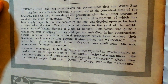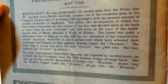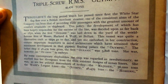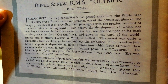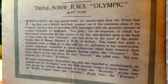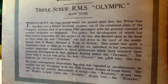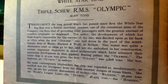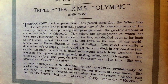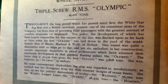Throughout the long period which has passed since the first White Star flag flew over a British merchant steamer, one of the most constant aims of the company has been that of providing their passengers with the greatest amount of comfort attainable aboard ship. This policy, the development of which has been largely responsible for the success of the line, was decided upon as far back as 1870, when the first Oceanic was laid down in the yard of the world-famous firm of Messrs. Harland and Wolff at Belfast. This vessel was quite a diminutive craft, as ships go today, and yet she embodied in her construction certain important departures in naval architecture, which have attained their maximum development in that gigantic floating palace, the Olympic.